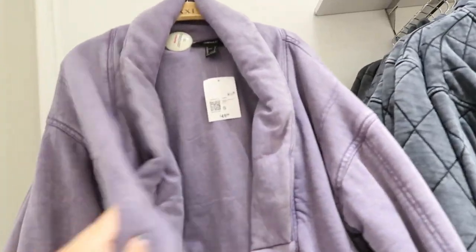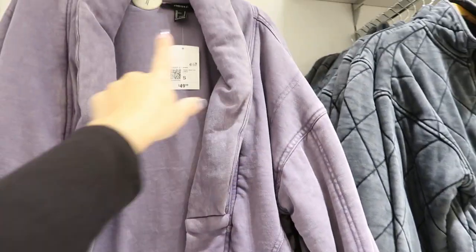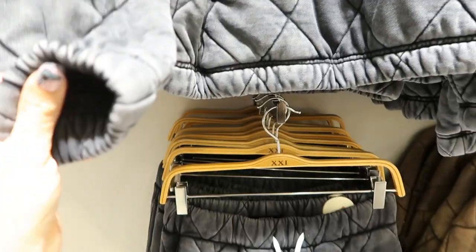Also new is this open front little jacket. So there's no buttons or anything, just has the little collar. This material and the fabric and the cut reminds me a lot of Free People. It has the drop sleeve. This is what the wrist looks like. And this is what the back looks like. And this one's $49.99. And right next to it, they have the quilted little mock neck zip up. So this has the same elastic detail on the wrist, elastic on the bottom. And it also has the pockets. And that's what the back looks like.